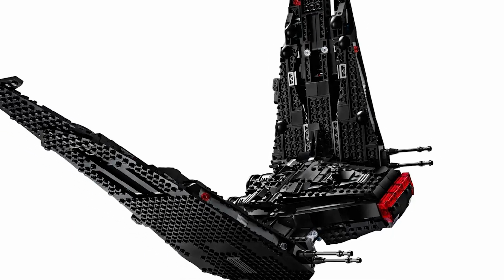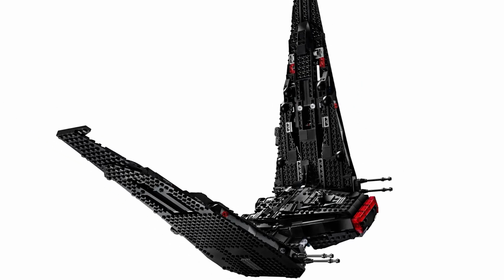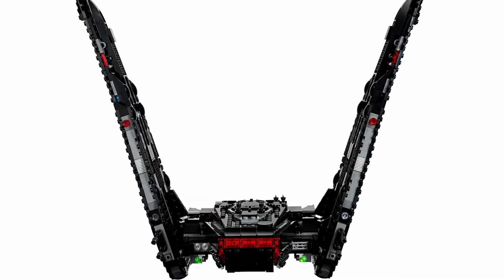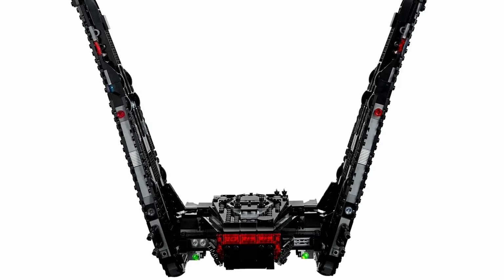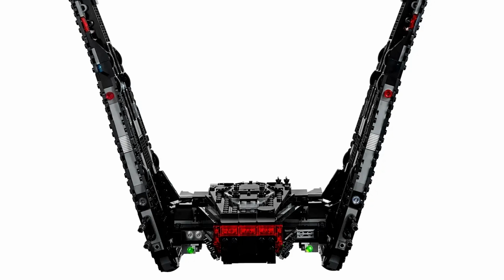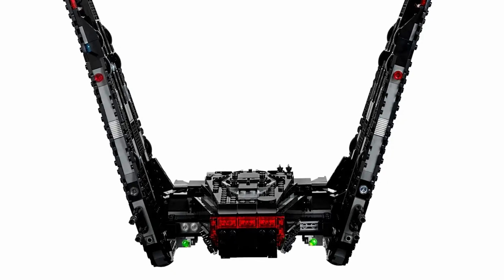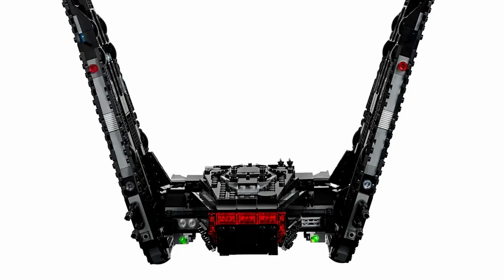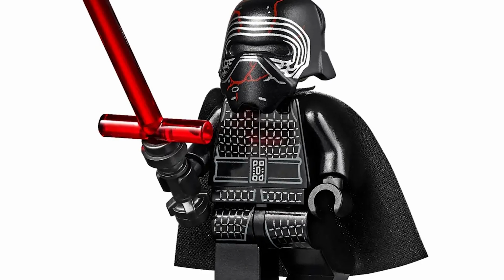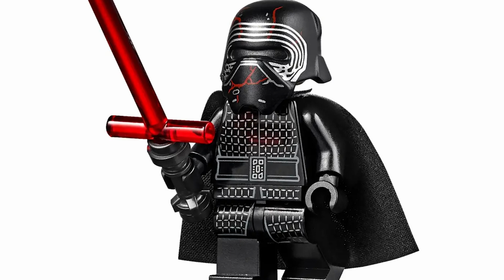A few years back, we had a playset version of Kylo Ren's shuttle. Absolutely phenomenal set. And in the future, I hope we see a Kylo Ren shuttle as a UCS set. But we are getting a Midi-Scale Kylo Ren set. And this is great because we know that LEGO isn't going to be making any sequel sets or a ton of them anytime soon, I really feel, because of how the majority of fans feel about it. I'm sure when they released them, LEGO also saw that they weren't selling as well.